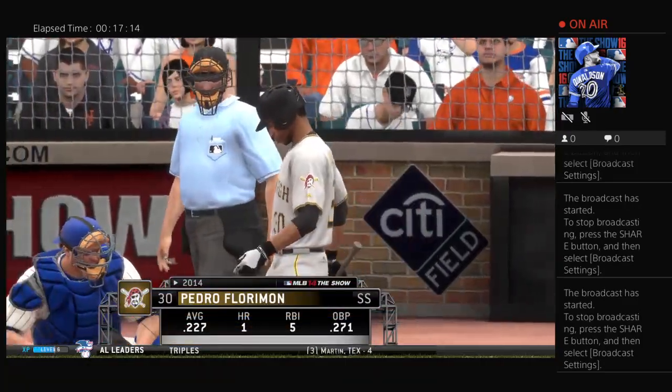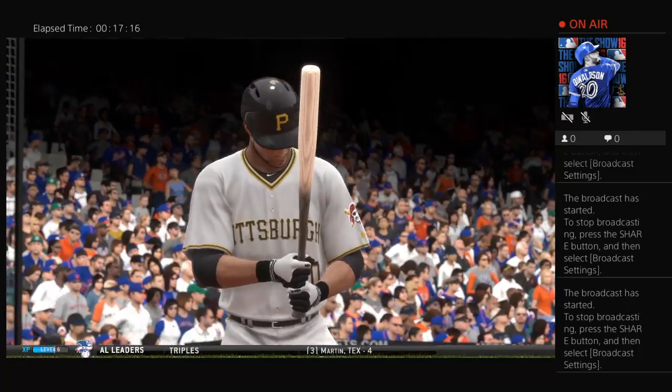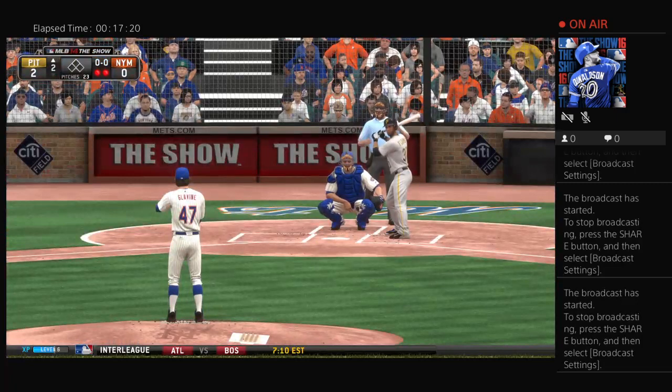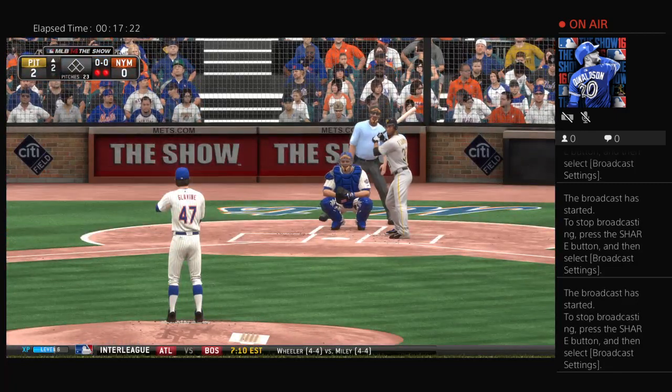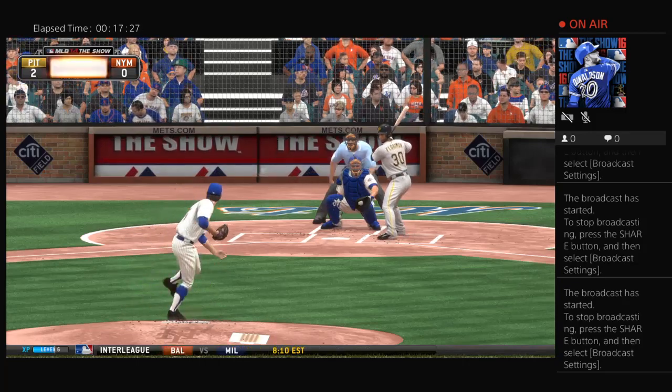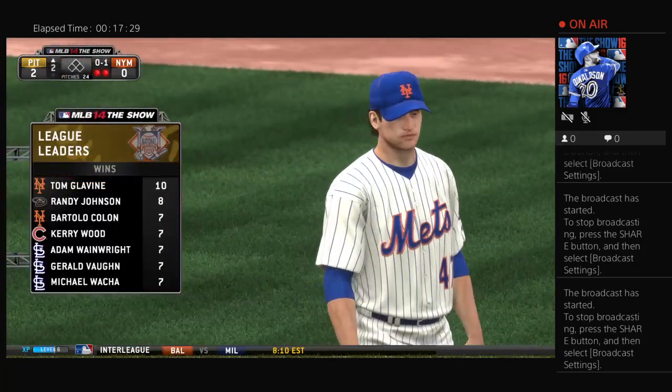Pedro Florimon will stand in here, looking to keep the inning alive with 2 gone now in the top of the second. And a first pitch sinker is over for strike one.